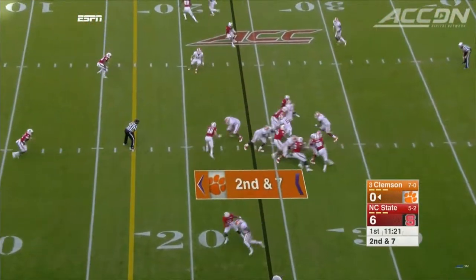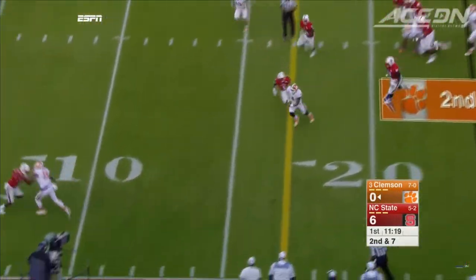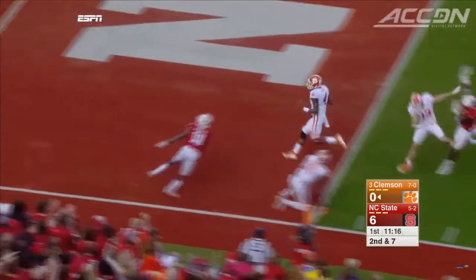To his package. Watson, keeper. He's a terrific runner. Deshaun Watson, touchdown.